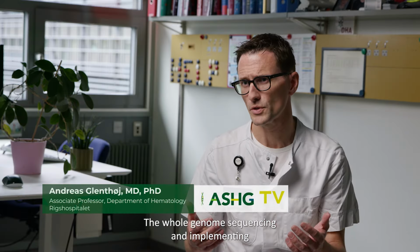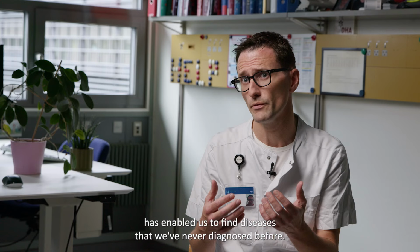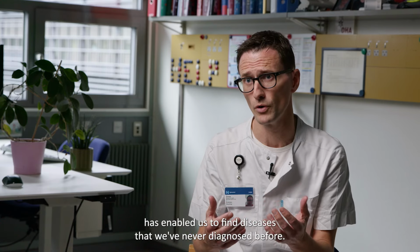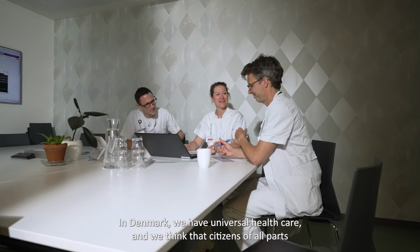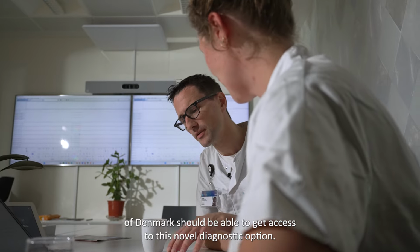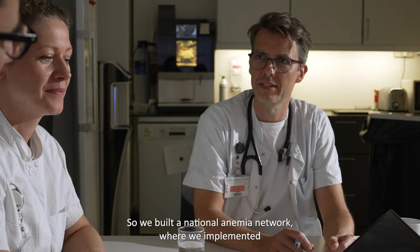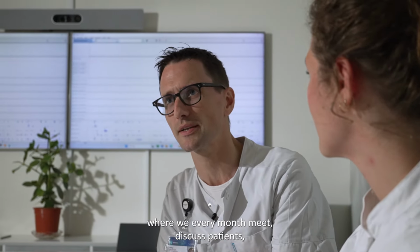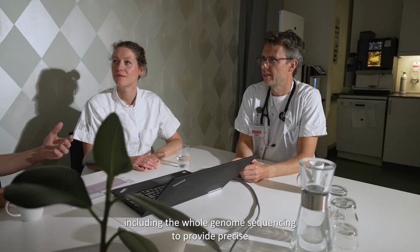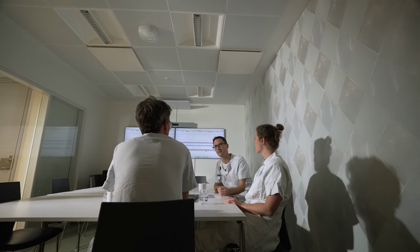Implementing whole genome sequencing has been a game changer in my field. Making whole genome sequencing upfront diagnostics has enabled us to find diseases that we've never diagnosed before. In Denmark, we have universal health care, and we think that citizens of all parts of Denmark should be able to get access to this novel diagnostic option. So we built a national anemia network where we implemented diagnostics on a national MDT, where we meet every month and discuss patients, including the whole genome sequencing, to provide precise genetic diagnosis to patients from all over Denmark.